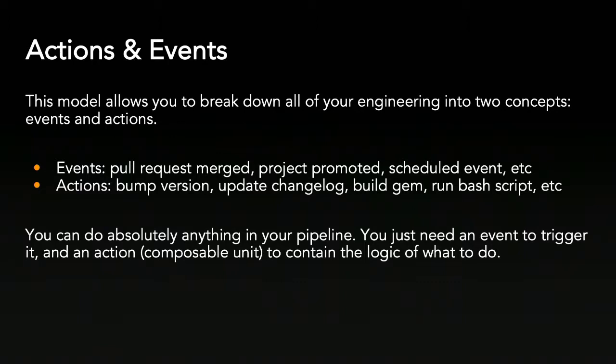And then you have actions, simple things like bumping the version of your application. When a pull request is merged, you want to automatically add some details to your changelog. You don't want to have to manually craft changelogs, like going through pull requests, copying titles into a markdown doc. No more. Or don't even get me started on the GitHub changelog generator. Or building a Ruby gem, or just something as simple as running a bash script. When you break things down like that, you can do basically anything that you want in your release engineering ecosystem, as long as you can associate some actions with an event.